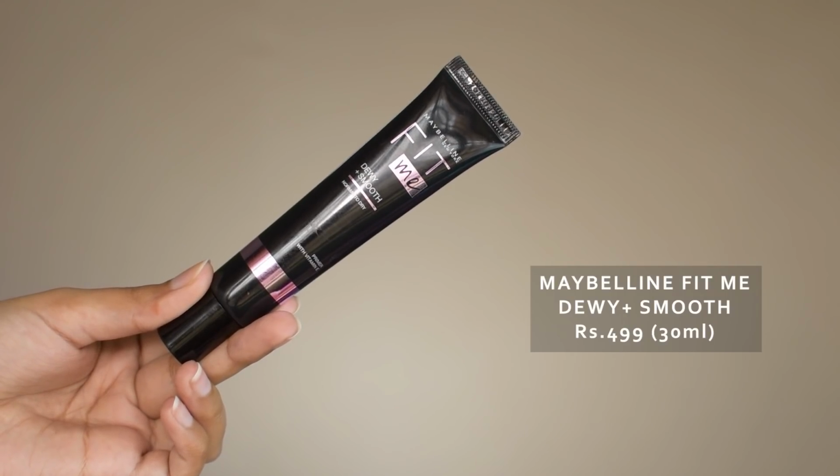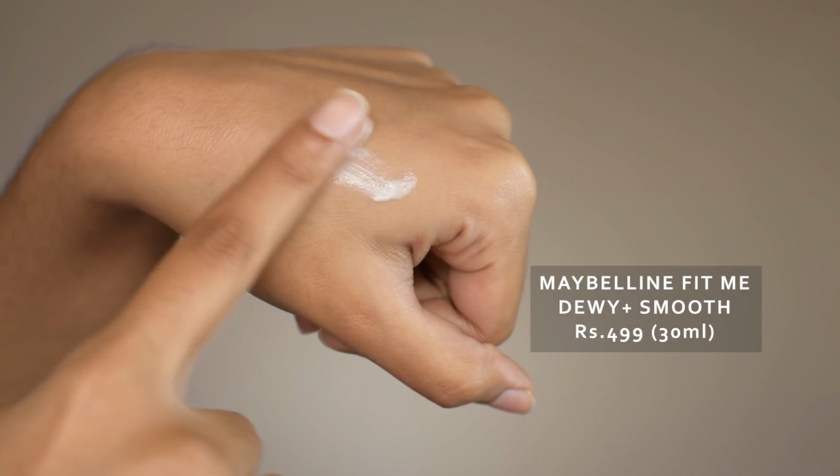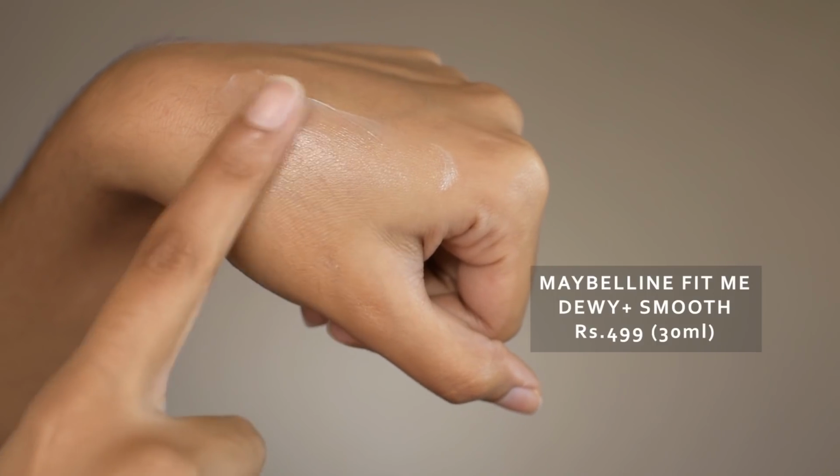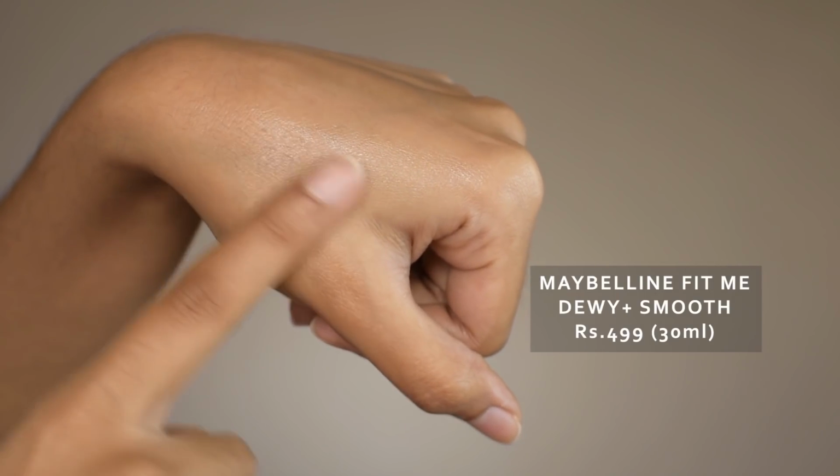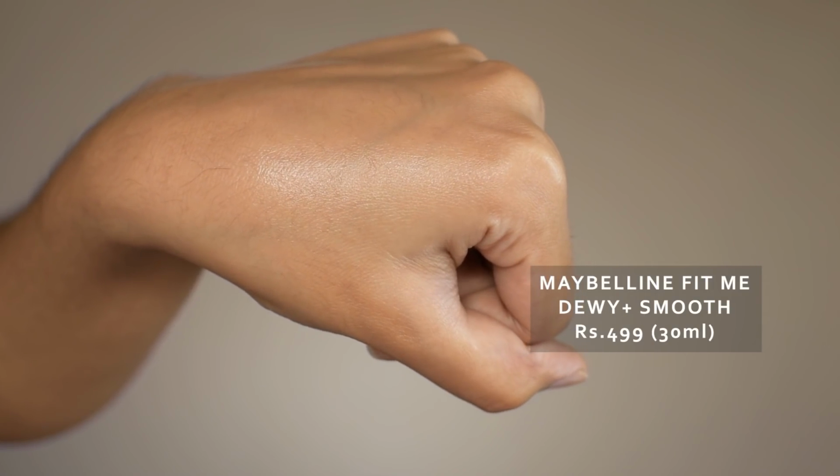First is the Maybelline Fit Me Dewy Plus Smooth Primer. This is a bit different than the other illuminating primers. It has no added pearls or shimmer. This retails for rupees 4.99 for 30 ml of product. This is for people who have really dry skin and you don't want to use primers like these that have glitter or pearly particles inside them.